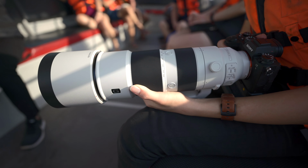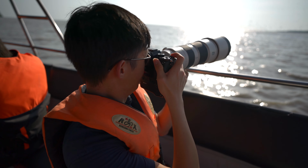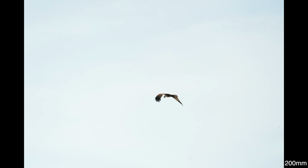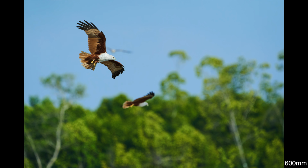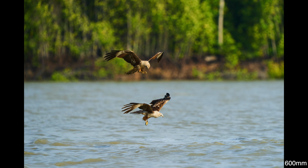Now, I was glad that I was on a zoom. That meant that I could look for the bird I want in my frame using the wider end at 200mm, then hone in on it to 600mm to get a tighter shot of it. And because we were shooting full frame, even at 600mm and being pretty close to the birds, it was still quite difficult to get a shot of the birds that filled the frame.